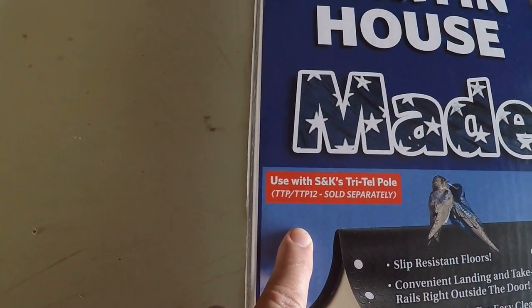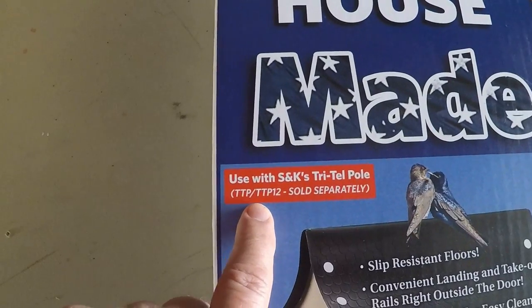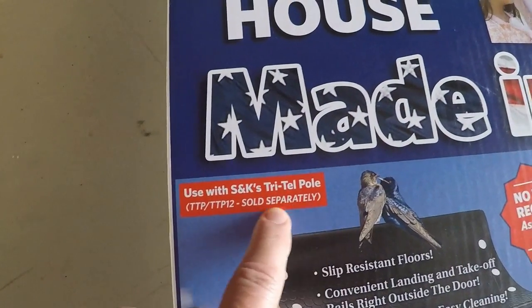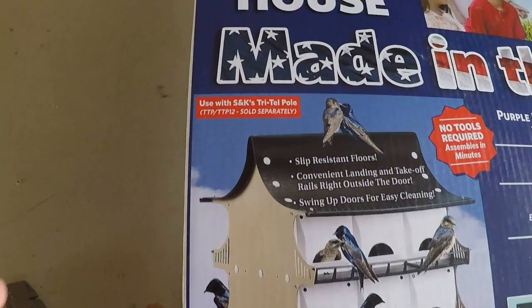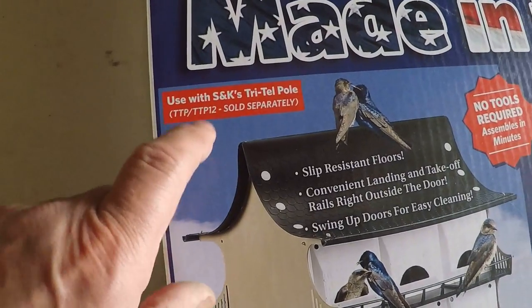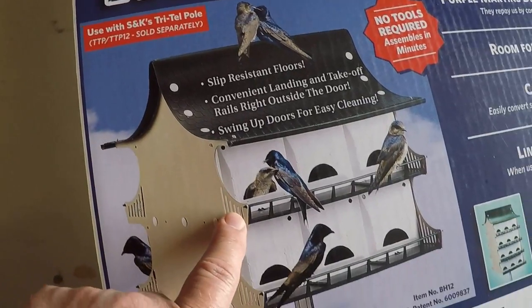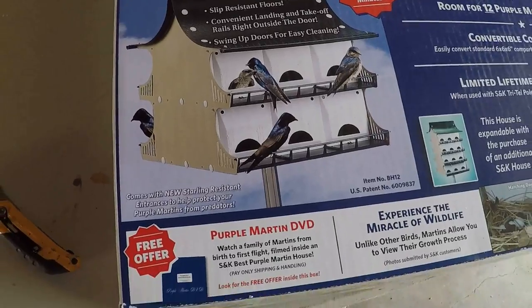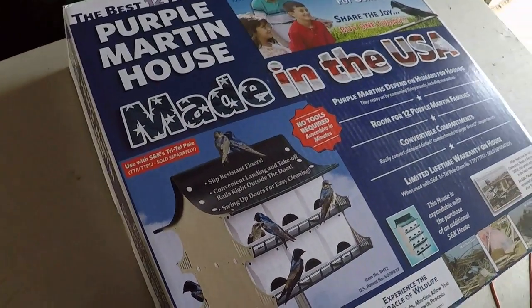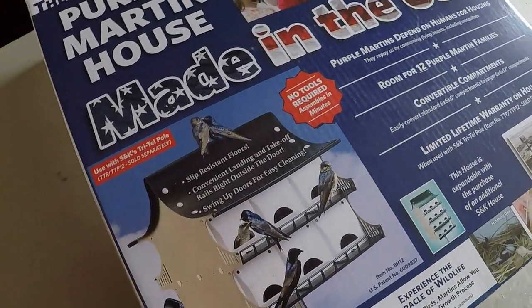I've got this pole kit here we're going to use today, this TTP12, and it's sold separately. So if you're wanting to get into purple martins, you can also make homemade houses. The problem with the homemade ones is if you get them too heavy, you've got to get them up in the air pretty high, and sometimes that's a little problem. If you can do that without lifting something heavy in the air, that'd be great. But this plastic really does work good.